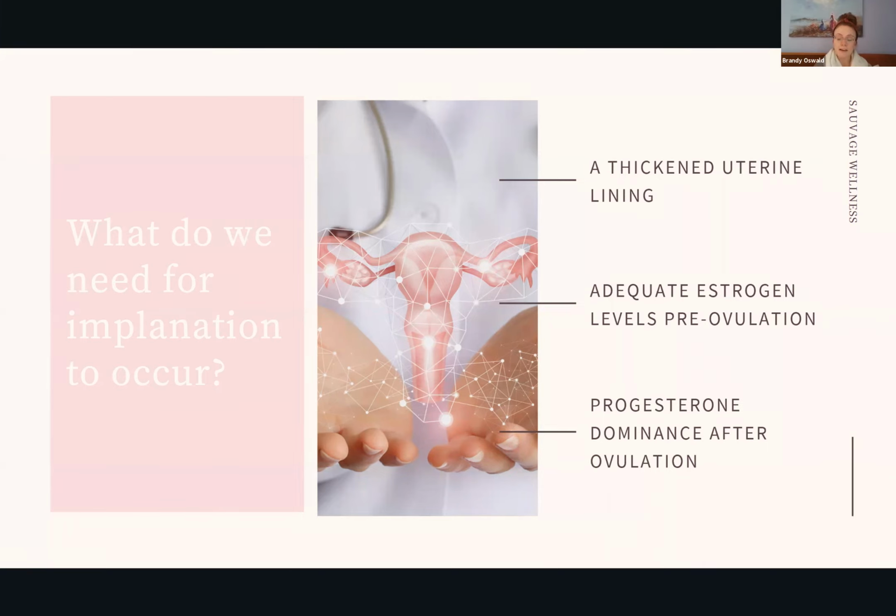In order to have that thickened lining, we need to have adequate levels of estrogen before we ovulate. So we need estrogen growing that uterine lining, which is one of the things that the estrogen before ovulation does. As we talked about earlier, the maturing eggs make estrogen, which triggers your cervix to make cervical fluid. But another thing that estrogen does is trigger your uterine lining to thicken. And that thickened uterine lining is literally what becomes your period when you get your period. You're starting to shed that tissue out so you can grow a new lining every cycle.